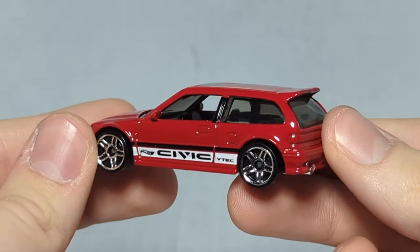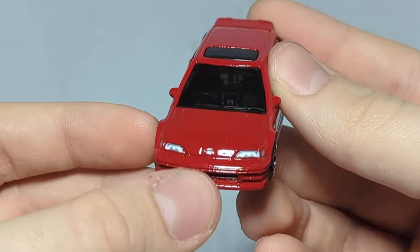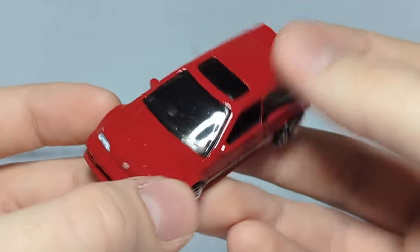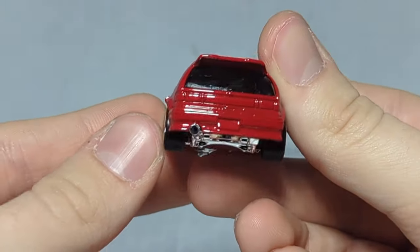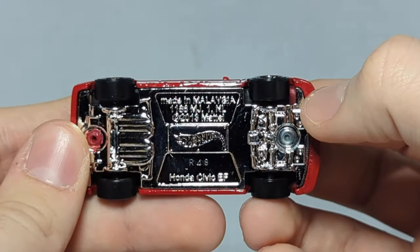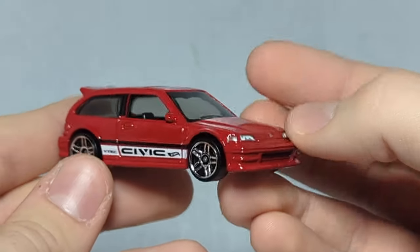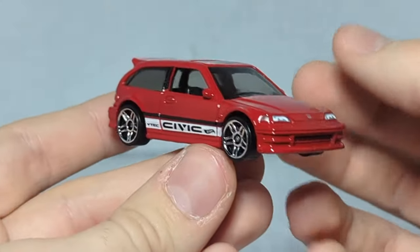This side is exactly the same but mirrored. The front end has some headlights on it, as you can see, with the Honda logo right there. And the back end does not have much other than a tailpipe sticking out. Here is the bottom. That is shiny. Holy crap. I don't know how well you guys can read that, but go ahead and try if you must. And yeah, there you go. That is the Honda Civic.